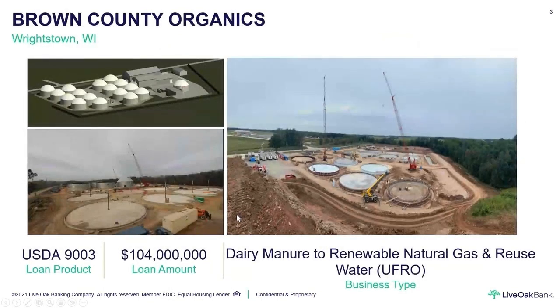These are a couple of projects that we have done in addition to the Lent Hill project that we talked about earlier and the High Tone project. These are larger projects that we've done. This one was in Wisconsin, a $104 million loan under USDA's 9003 program, which is for larger projects, and it's a large dairy manure to renewable gas system.